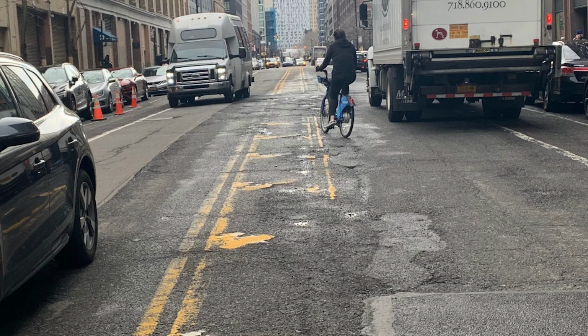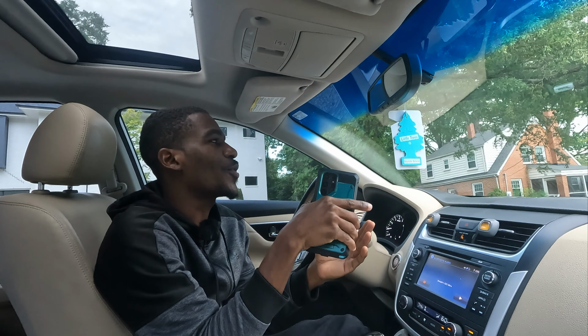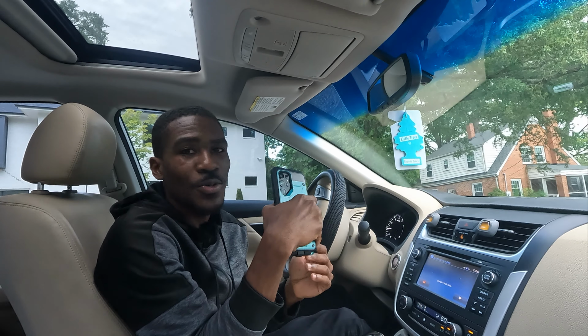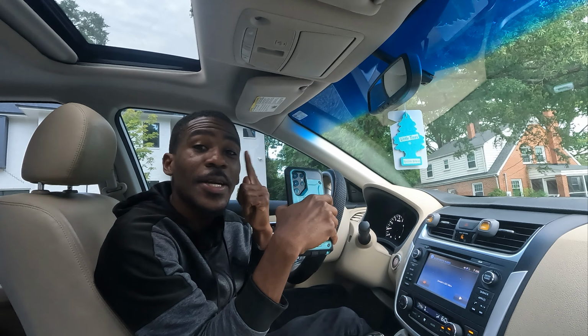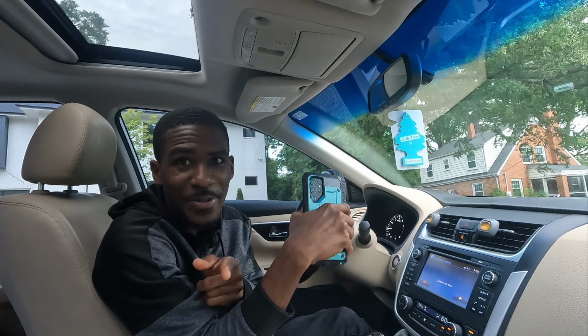Now in the US we drive on the right side. So you must keep left when you're driving in Jamaica and you must keep right in the US. So if you're not familiar with the road, then just have that in your mind. Jamaica, keep left. US, keep right.